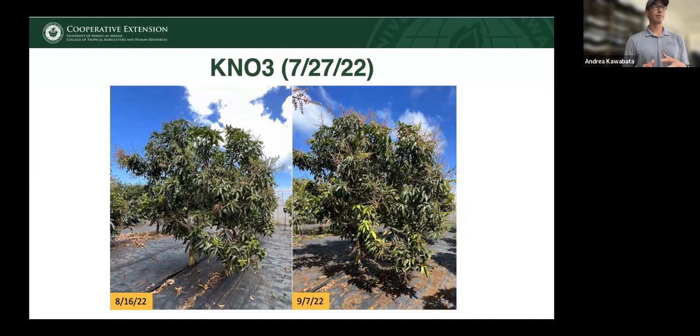So right now, all we're doing is monitoring fruit set at maturity, I guess you can say. So what I've been doing is counting the fruit that's left on the trees at harvest to quantify how much fruit is left on the tree.